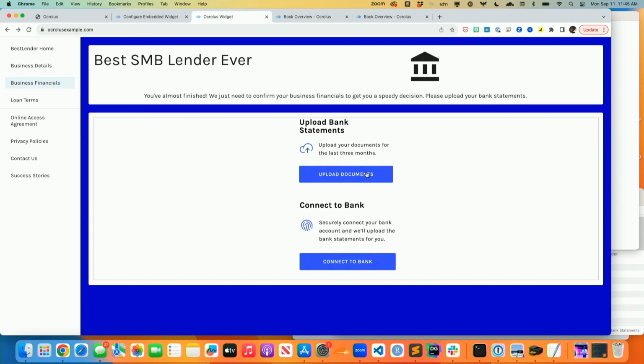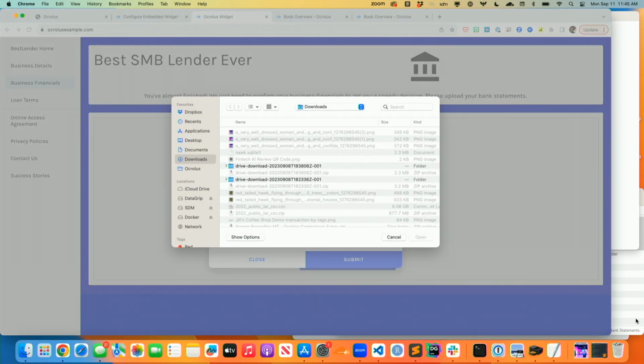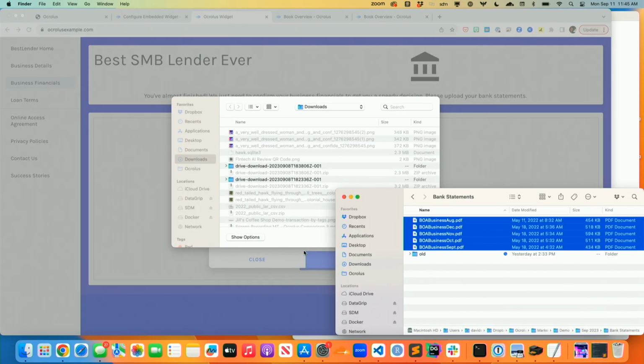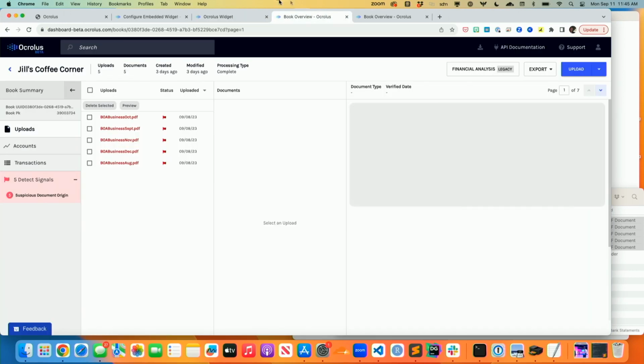When they do this, borrowers can either upload bank statements or connect digitally through our Plaid integration. So let's upload some bank statements here. Great, we're gonna upload those statements. We're testing conference Wi-Fi doing upload, but we're gonna go straight here. Great. So when we go to the Ocrolus dashboard, we can see the lender's view of this borrower.